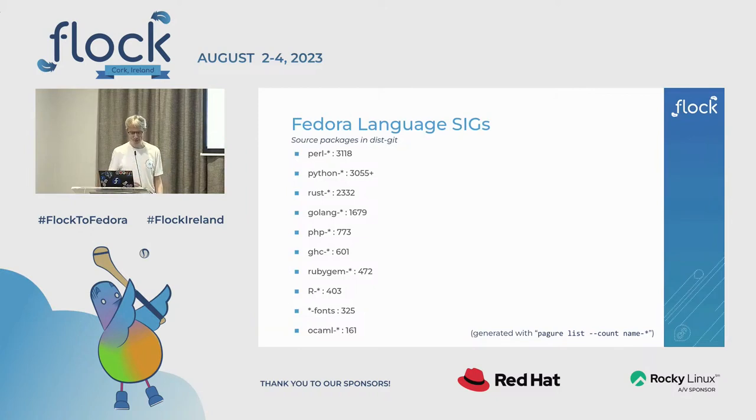I just wrote down these very rough numbers. You should take them all with a grain of salt. I just generated these with this Pagure tool. It's just the rough sizes of some of the different language ecosystems packaged in Fedora. They're probably a bit off. I suspect there's probably more Python than Perl, but I think some of the Python packages are inconsistently named. But you can see that at the top are Perl and Python, and then there's Rust and Golang, and then there's some PHP and Haskell, Ruby.